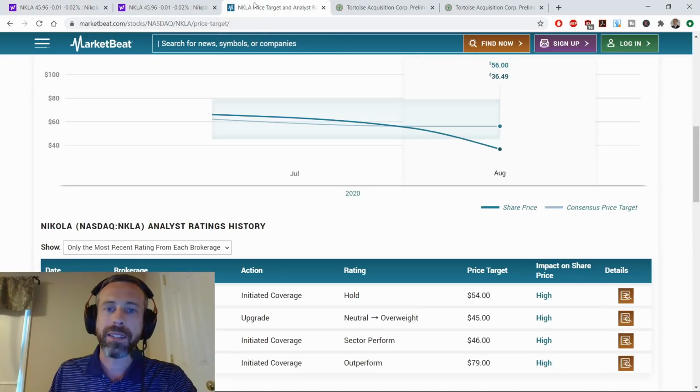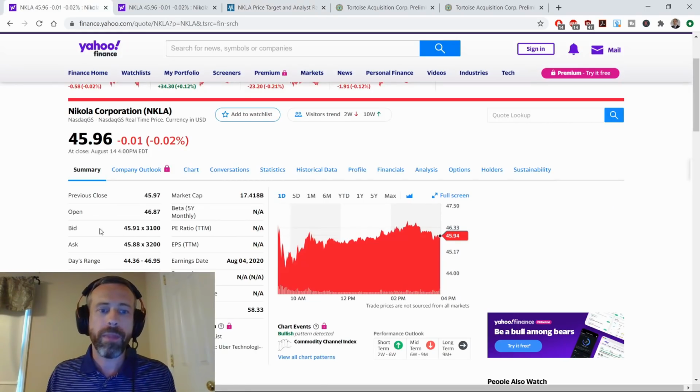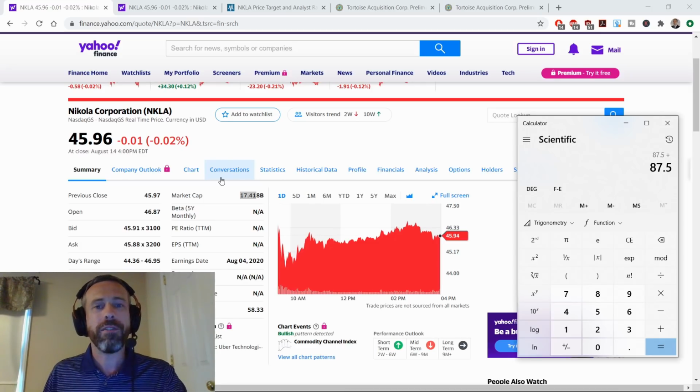And if we look at the analyst ratings, they range approximately there. This one at $79 is an outlier, but the other ones are 46, 45, 54, right? So we're in that 46 to 50 range. So we can assume that the market cap for NKLA kind of matches what the analysts are expecting. So a value of 17.5 billion, if the two companies were neck and neck and the analysts give them a similar value, would give us a total of 17.5 billion divided by 200 million shares. That would bring the share price of HYLIION for now to $87.5.